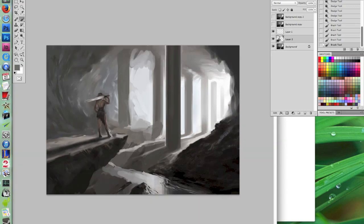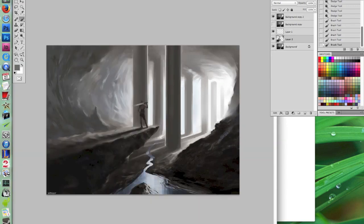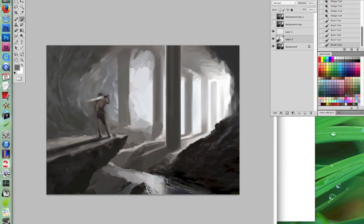Now compositionally, this holds up a lot better than that. You can see that leads the eye. The character on this side and this rock outcropping helps to balance out the columns on that side, just flipping back and forth. There might be a specific reason why these columns look like this, but my thought is they're a little too uniform, and there's a lot of chance that you could make more use of them than this.